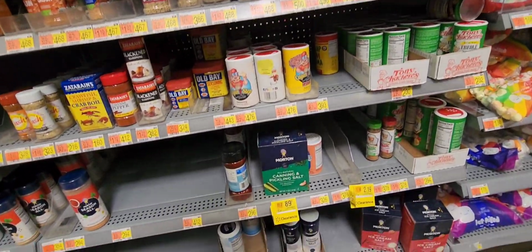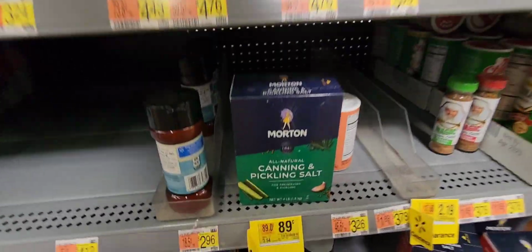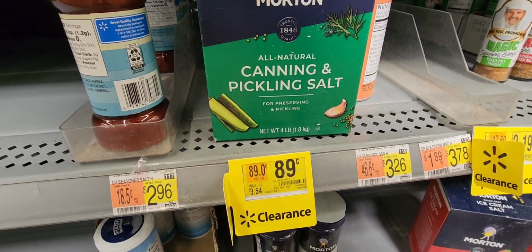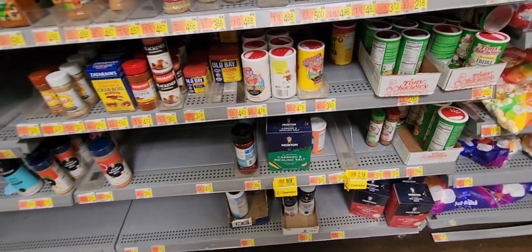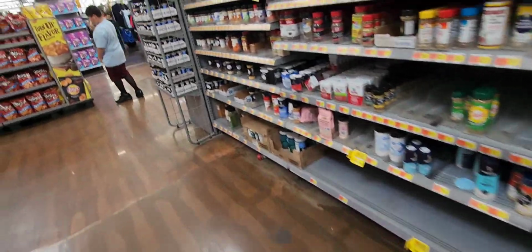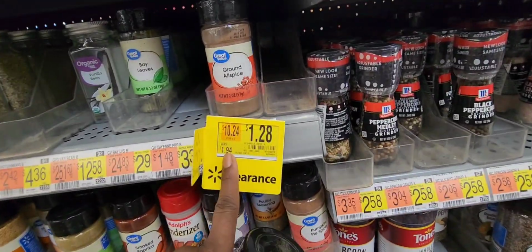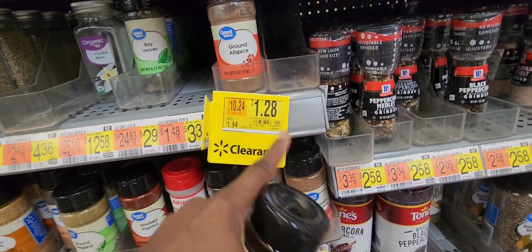They have some other stuff here. Let me see what this is. They actually have the, no, that's something else. Great Value something. They don't have any more. Okay. They have the allspice, it was $1.94, now it's $1.28.